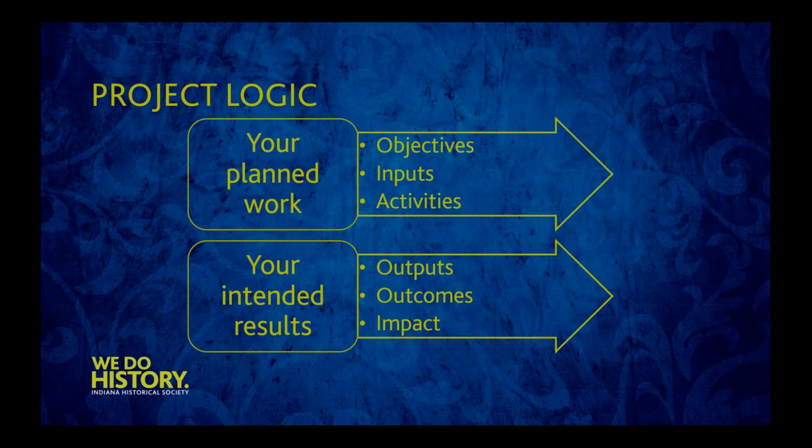The logic model template helps you break down the project into 6 different sections and provides an opportunity to consider how the pieces of the project come together. A logic model is divided into planned work, objectives, inputs, activities, and intended results, which are your outputs, outcomes, and impact. The project logic section of the application is critical because it provides a framework for your proposal to reviewers.